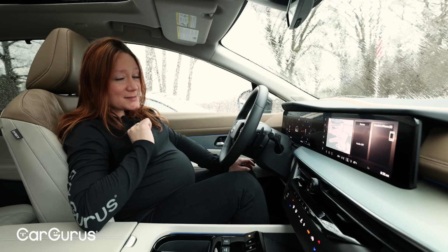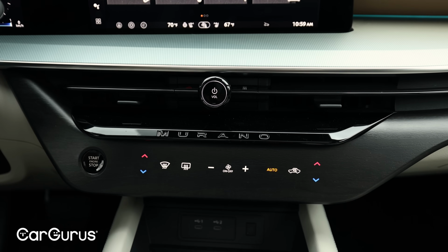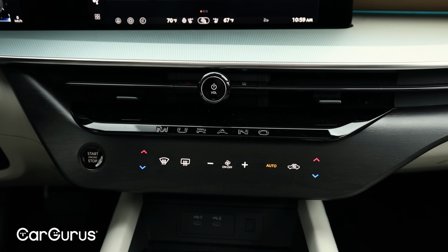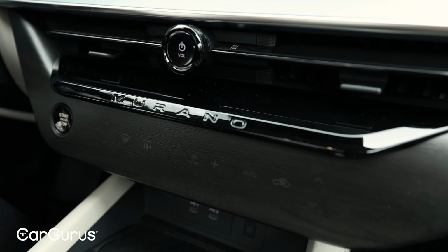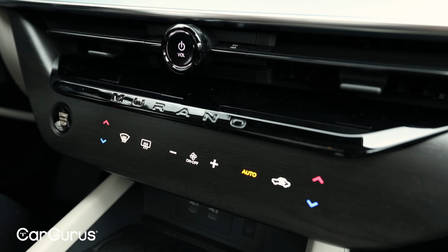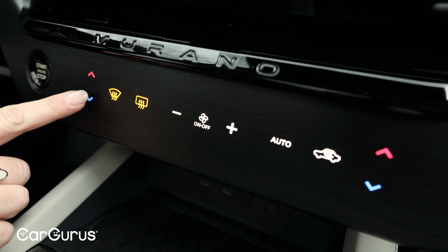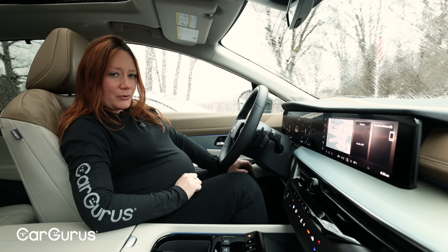Climate control does have dedicated buttons. They're here integrated into this wood grain, wood texture panel. So they kind of hide away when the car is off, which is nice. They just require the gentlest tap and they give you a little feedback, but you don't have to actually push it like that. So pretty good.